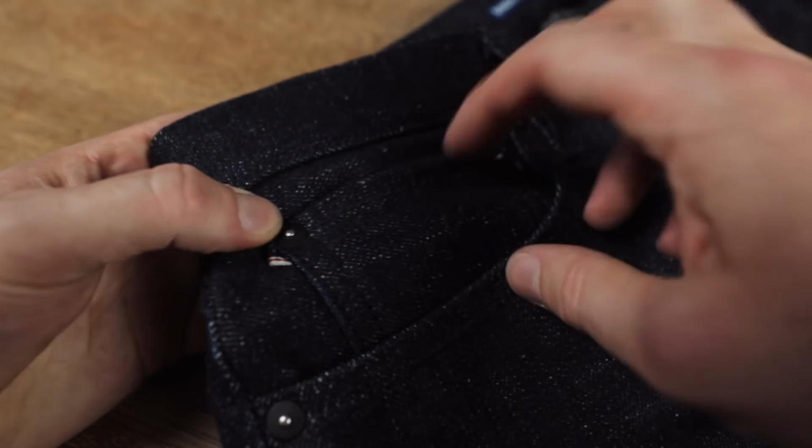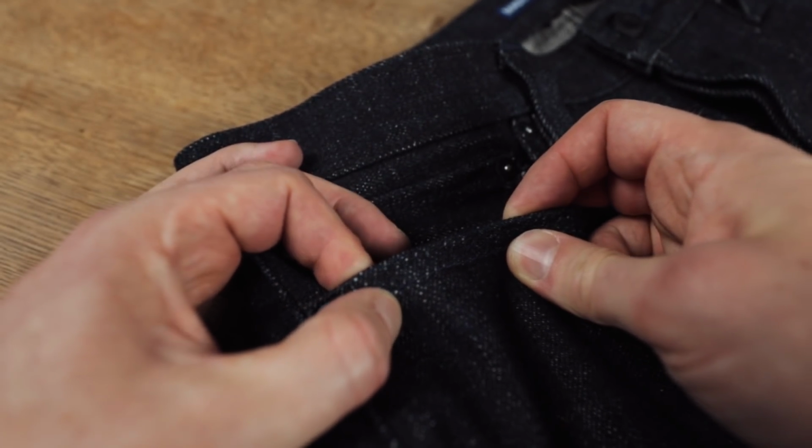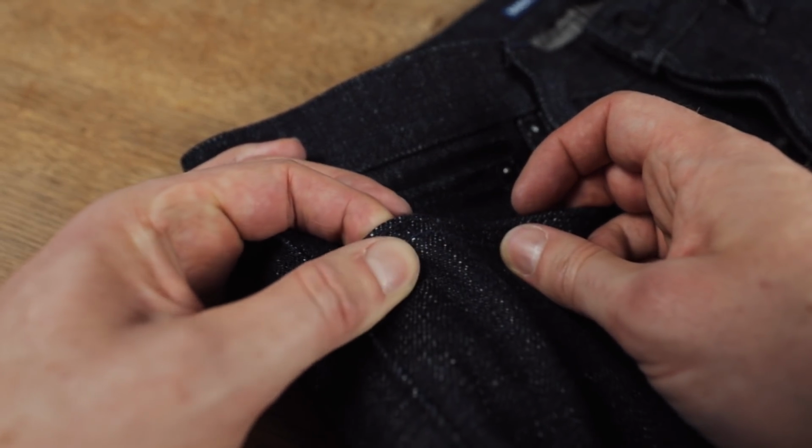Speaking of that thread, it is a poly cotton thread, so really tough as nails. And throughout the entire jeans, it's tonal. It's the same color as the denim itself. This was something I was kind of on the fence with. I'm going to talk about that a little bit later.